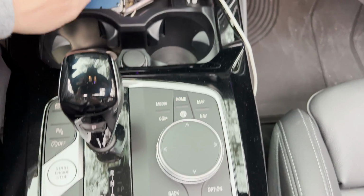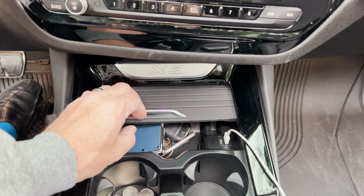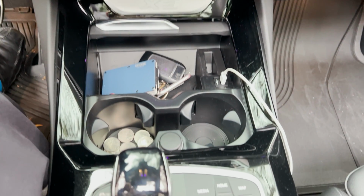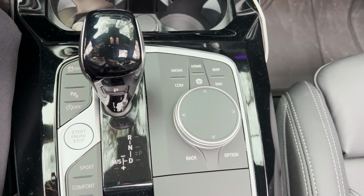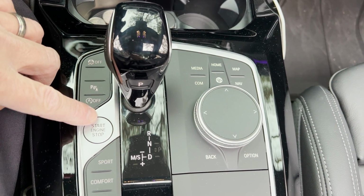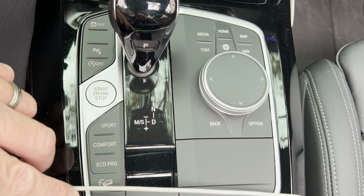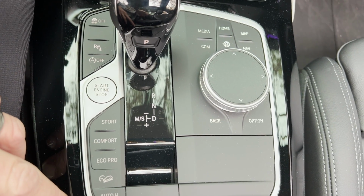Then we've got USB connectivity. And then this comes out and shuts right here. And then this right here is the engine start and stop, sport mode, comfort mode, and Eco Pro, based on how you want to drive it.